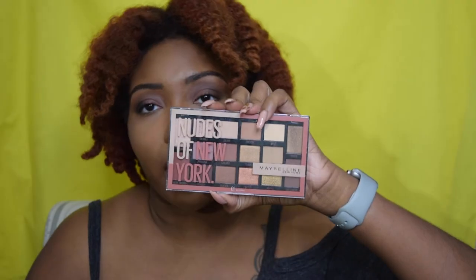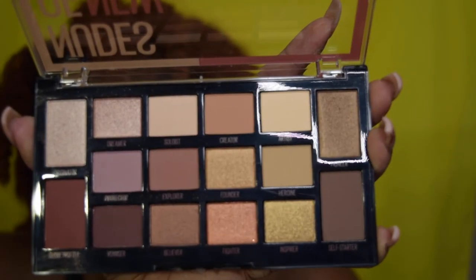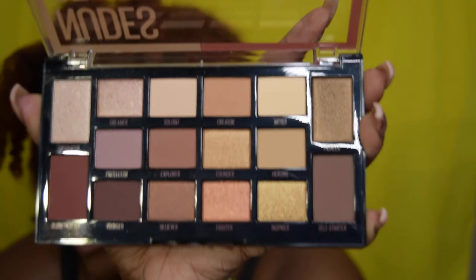This is the Nudes of New York. It looks like this. I'm going to open it up so we can get a better view of the shades. This is what they look like. Ooh, those are pretty. This is right up my alley as well. A lot of nude shades.